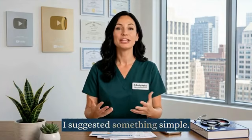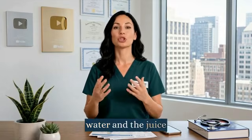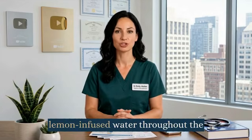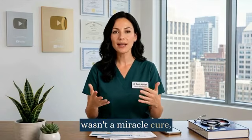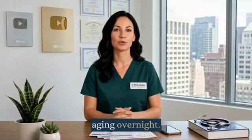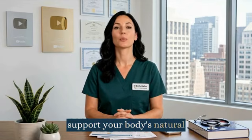I suggested something simple. I asked her to start her mornings with a glass of warm water and the juice of half a fresh lemon, and to repeat this again in the afternoon, aiming for at least 4 glasses of lemon-infused water throughout the day, alongside her regular water intake. I told her this wasn't a miracle cure, and I want to be clear with all of you watching too. This is not a magic fix that erases decades of skin aging overnight, but it is a scientifically supported way to support your body's natural processes.